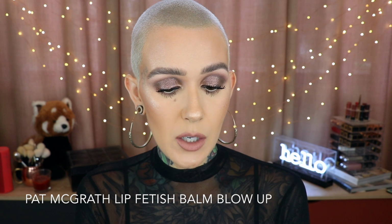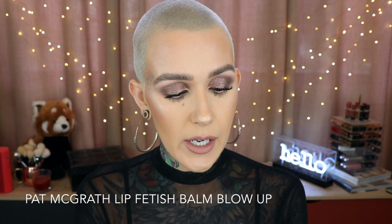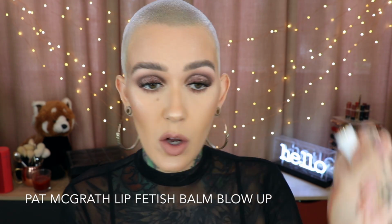The Matte Trance are amazing, and the Luxe Trance Donatella, absolutely love it. But this one right here is the Lip Fetish Sheer Color Balm in the shade Blow Up. I have been really enjoying this right here. It's not a whole lot of color, so you can see that's just like 2 swipes, but it makes my lips feel really, really great. This is my favorite balm I have ever used. So if you've been considering these, again, discount, great time to try them out.